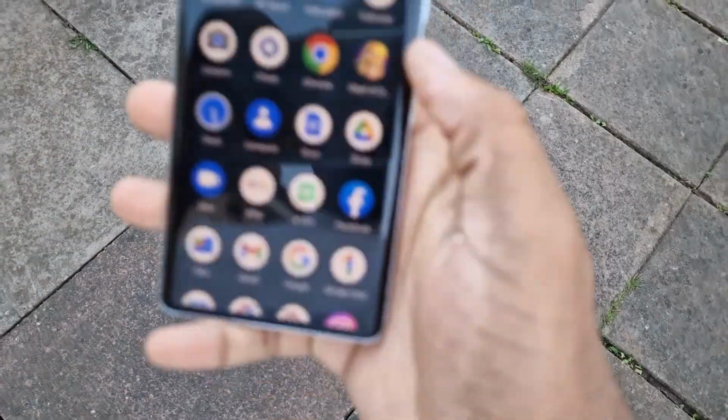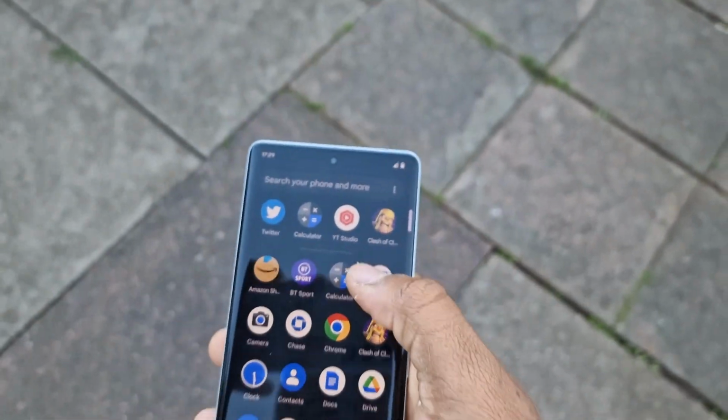Moving on to the software, if you're a regular viewer of Tech Full Tech, you know that I'm a big fan of Google's software on the Pixel 7 Pro. Not so much the hardware, but we'll talk about that on my next point. In the world of Android, where user interfaces are inferior to that of iOS, Google has been one of the Android companies to break that curse.